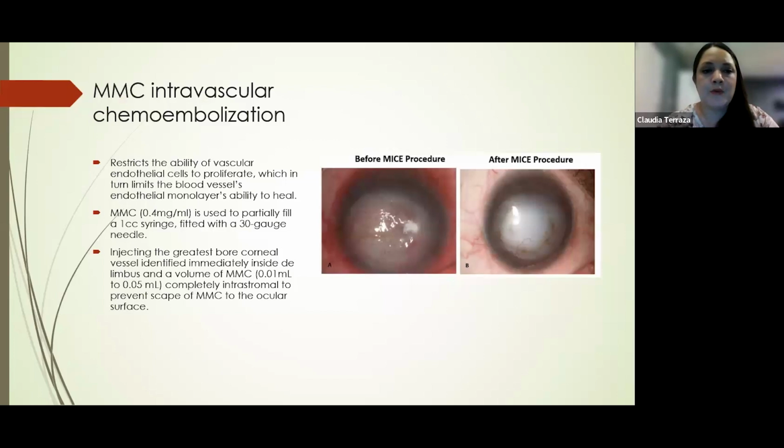The dosage is 0.4 milligrams per milliliter. It's used to partially fill a 1 cc syringe fitting a 30 gauge needle. It has to be done by injecting the greatest bore corneal vessel identified immediately inside the limbus, with a volume of 0.01 cc to 0.05 cc completely intrastromal to prevent the escape of mitomycin C to the ocular surface.